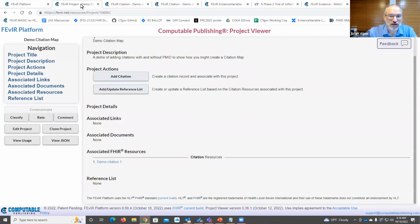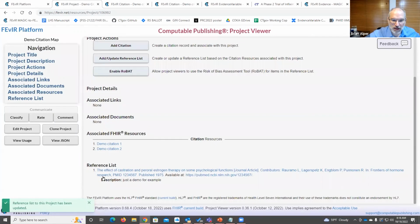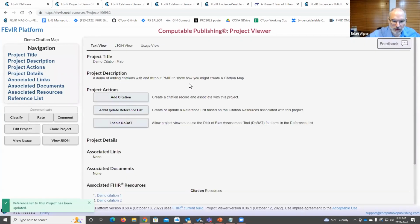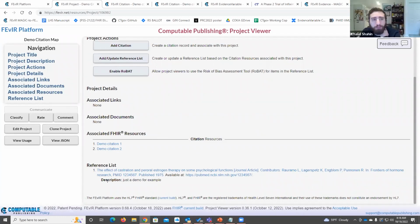So if we go back, if we refresh this, you'll see now we have 2 demo citations associated. If we generate the reference list, I'm curious why it's not adding demo citation 2. Maybe that's based on the PubMed ID, and we have to go back and look at why it's not adding demo citation 2 to our reference list. But we are developing.